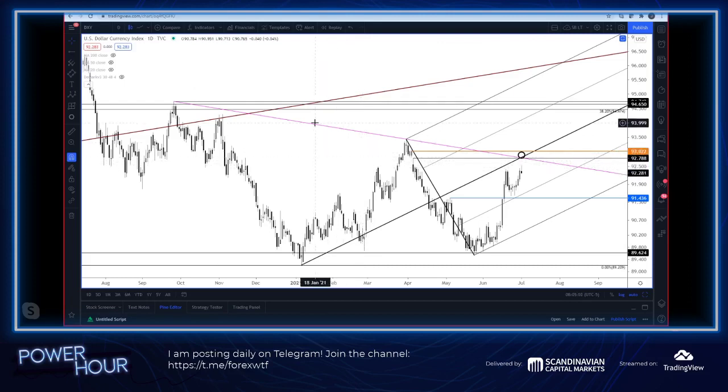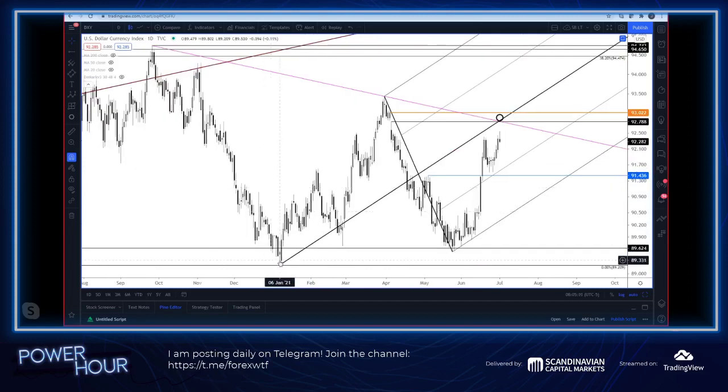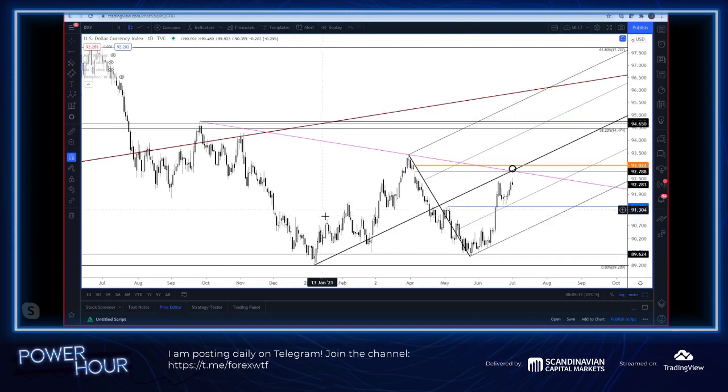But first, for DXY, you can see we've got this pitchfork here drawn from the January low. And again, there was that January low. You remember how bearish everybody was on the dollar coming into 2021. And sure enough, we bottomed pretty much right at the beginning of the year, something of a double bottom with the May low.